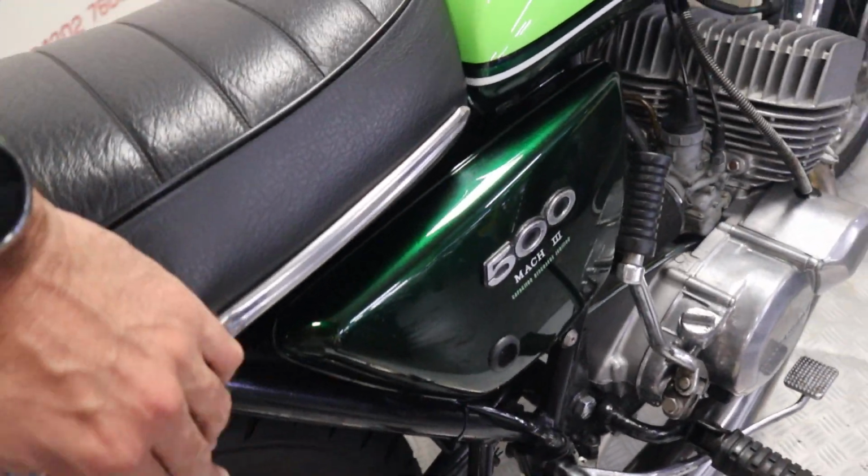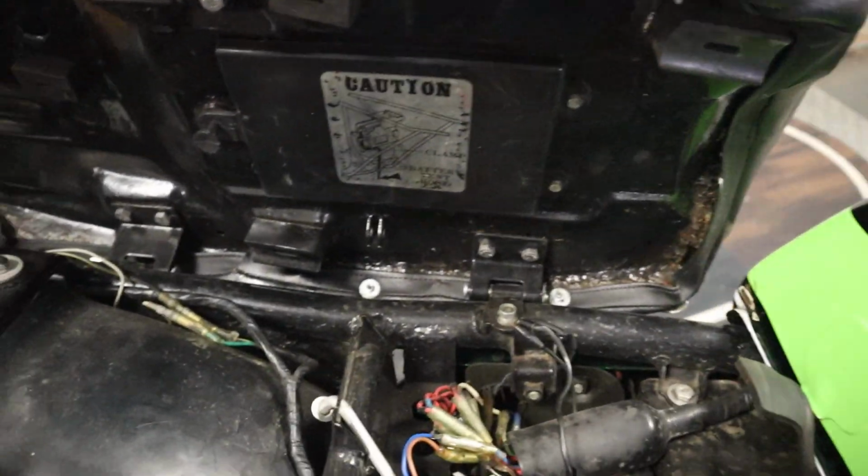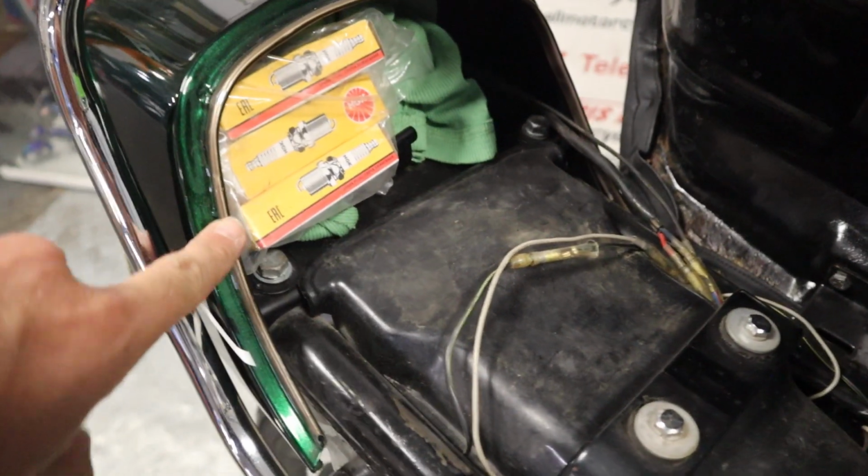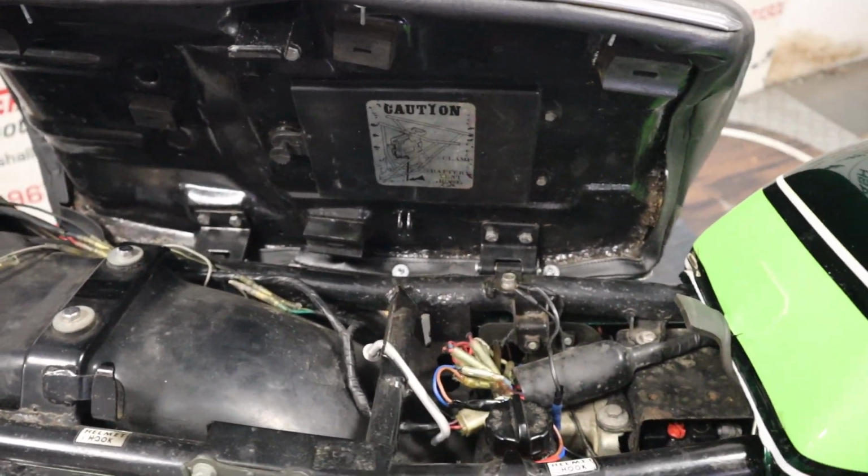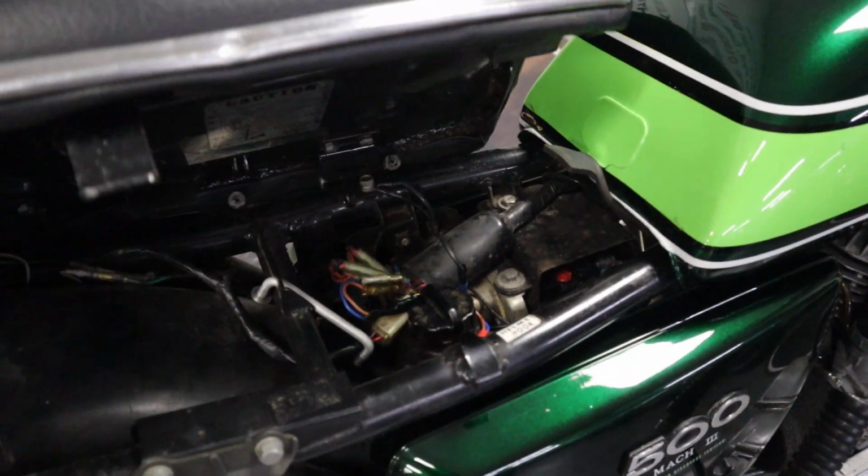So let me just lift this seat up. Oh, there we go. So yeah, just to give you a bit of an idea of under the seat. Nice to see the previous owner left a set of plugs in there and a rag under the seat for you as well.